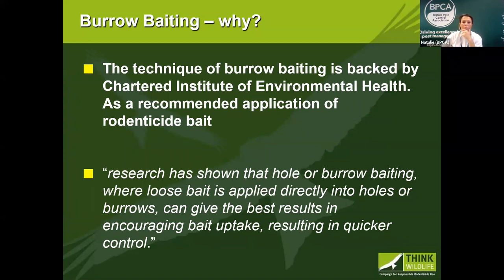Okay, so burrow baiting, why? The technique of burrow baiting is backed by many organisations, ourselves, CIEH. There's actually a really good document that CIEH has in their resources. It's mentioned here in one of the statements, as you can see, but if you go into their resources and under pest control, you can actually look for the document called CIEH rodent procedures. So that's a really good document to have a look at, as well as all of the CRRU resources and some of the bits that we have as well.